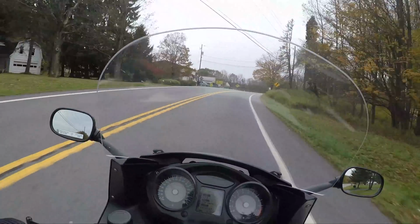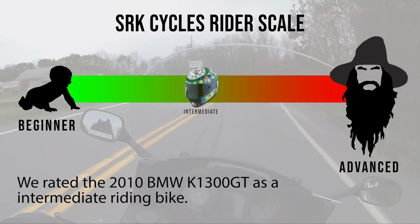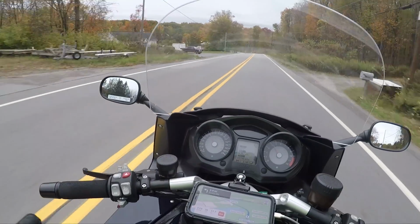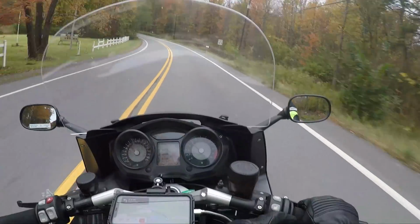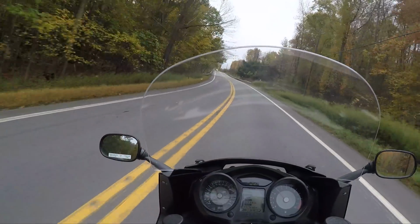So we are in the Poconos, driving this beautiful K1300 GT, and I really have not had a lot of time to spend on this bike. I know the 0 to 60 was insanely fast, but I've been on this bike for the past 4 hours, and I can't say how much I love it. I love the bike. Heated seats, heated grips, the way it handles. I mean, this bike does so many things so well.